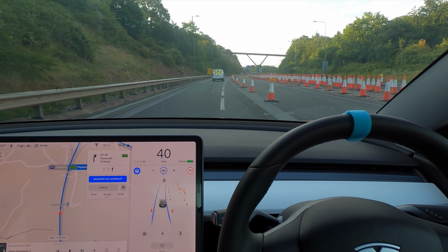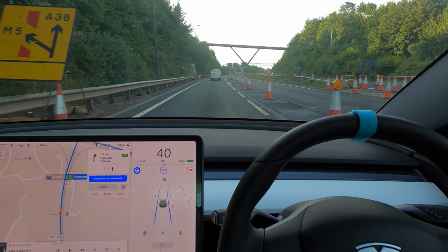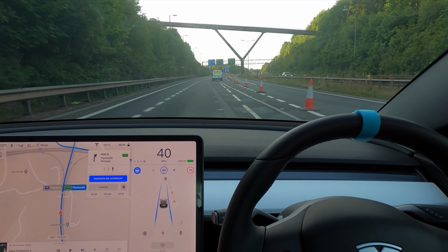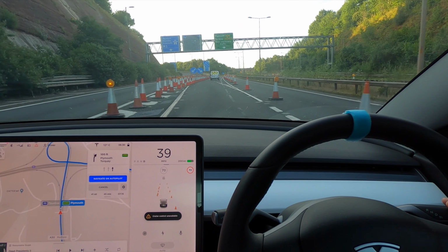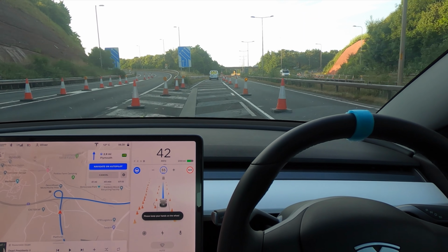Here's another test for it. Good, it's followed the cones, pushed it over and out of this lane, which is brilliant. And which way is this taking us now? We want to go to Plymouth. So we did want to follow this road, and sadly, autopilot wasn't able to keep us on the road there.